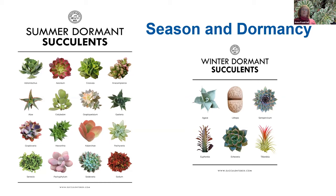Summer or warm season growers are also called winter dormant. They prefer less water in the winter months. These plants will begin growing in the spring and continue growing through summer and into the fall. They'll produce new leaves and offsets. Examples of these are Crassula, Echeverias, Kalanchoes, and Senecios.